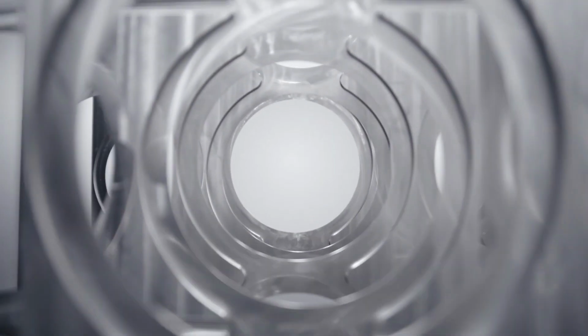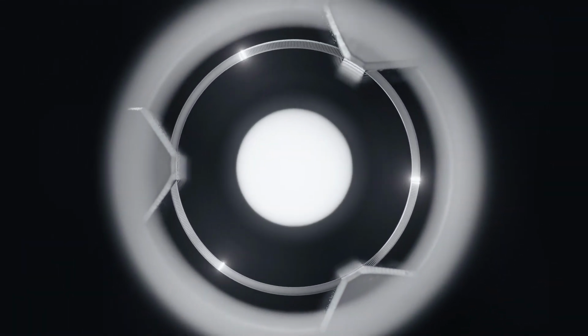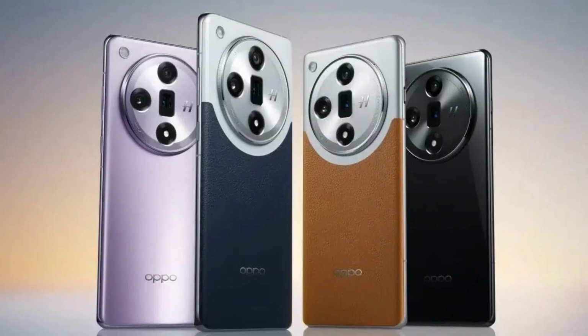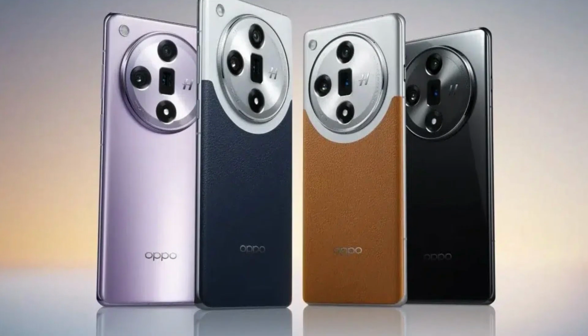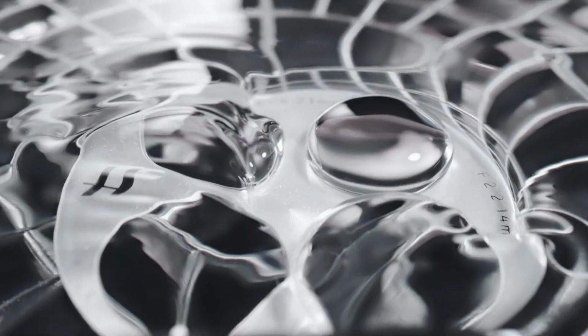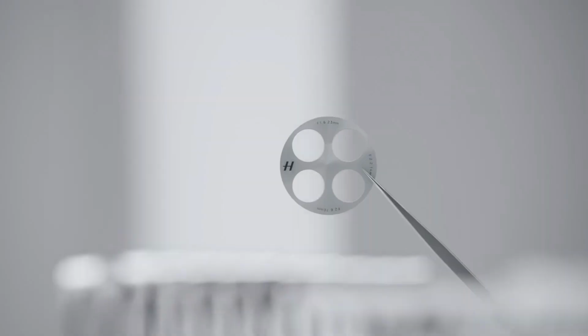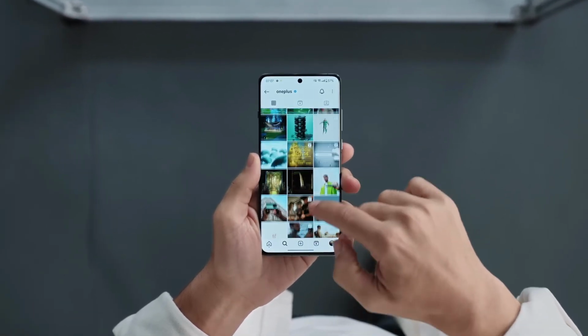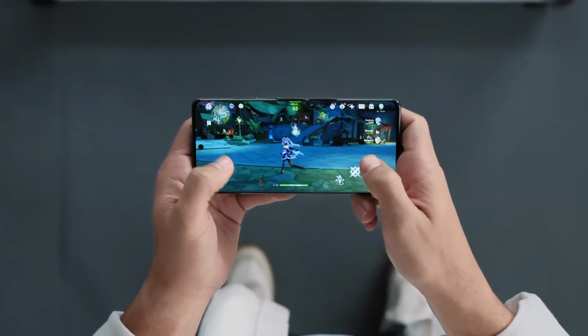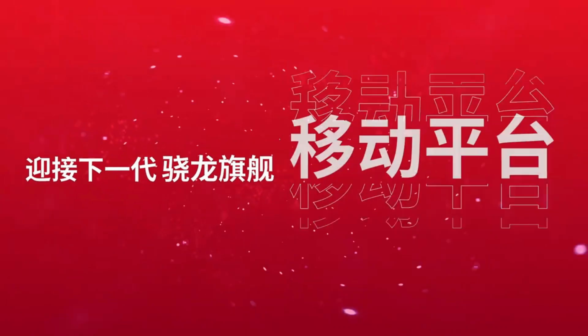possible given that Oppo, a sister company of OnePlus, has already showcased magnetic charging on its Find X8 series. If this magnetic system turns out to be Qi 2 based, it could signify a major shift in the Android charging ecosystem, potentially influencing other Android brands to adopt similar technology soon.